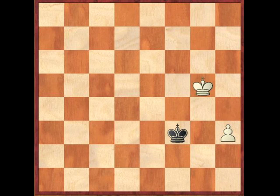So that's it. Beautiful study. This one could easily happen in a game, and it just shows you the subtlety of endgame play.